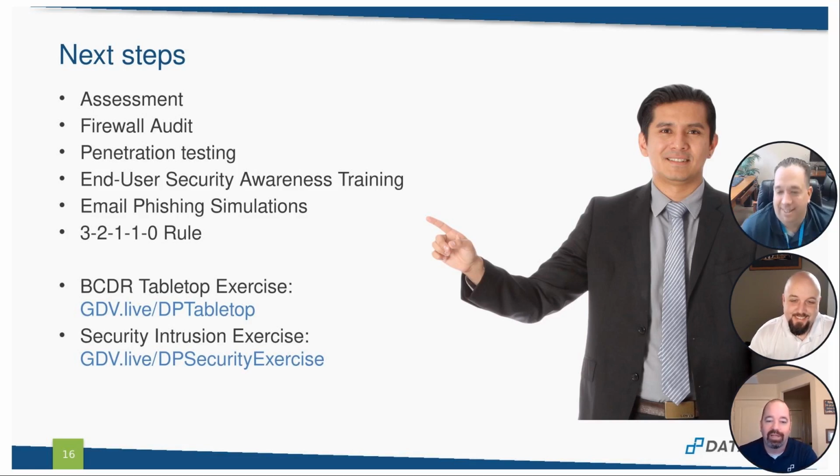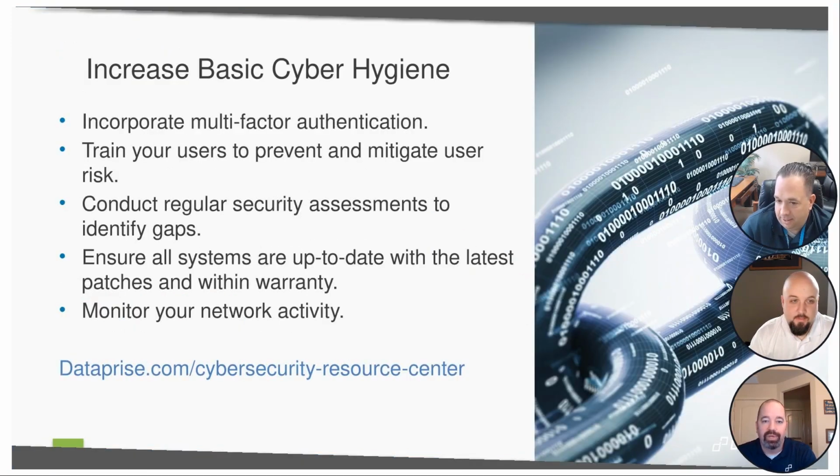So we've got some exercise links here that we'll provide to you for BCDR tabletop and security intrusion. Some good information there. In order to increase your basic cyber hygiene, these are really basic things. But again, these are not the minimums. You know, these are not 15 pieces of flair type things. This is where to start.